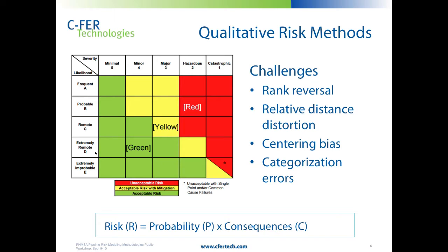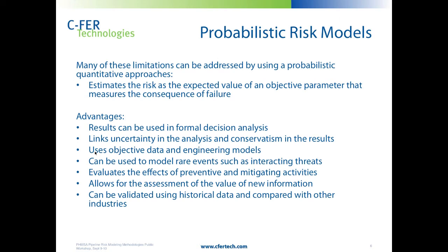The probabilistic risk models address many of these limitations. The purpose of the risk model is to estimate the expected risk using objective parameters. I have some advantages listed here. Of course, there are also some disadvantages that I haven't listed, and those have been already talked about, such as the complexity and some of the data requirements. But here are some of the advantages.